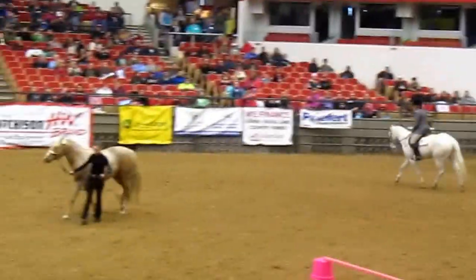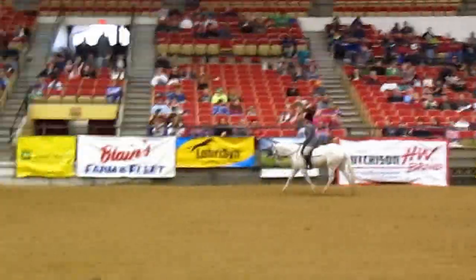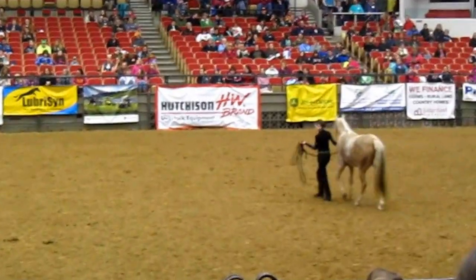Quarter ponies make great Western pleasure, any show horse. These small ponies and horses are the unsung heroes of America.